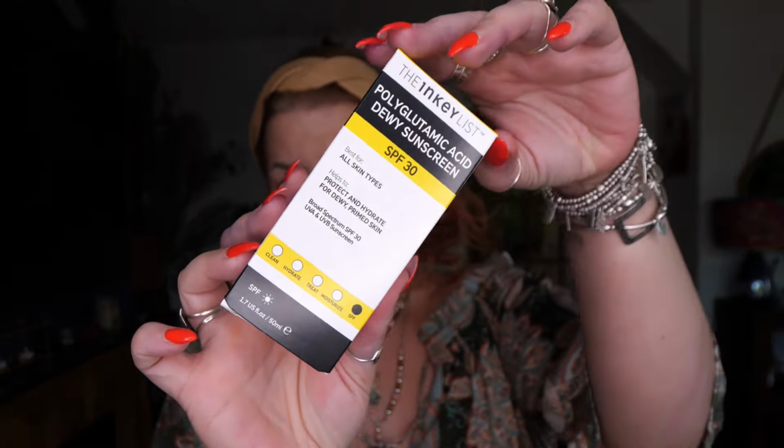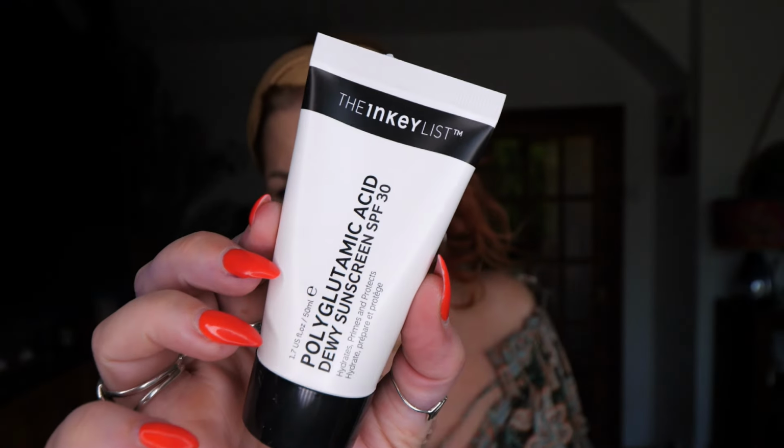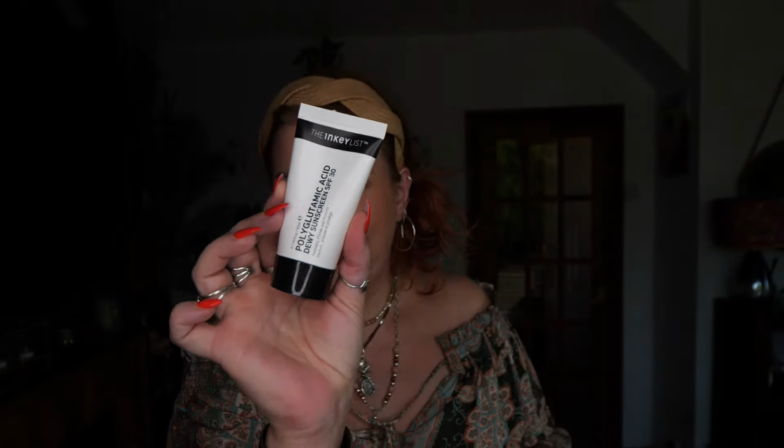Next, we've got the Inkey List. This is a polyglutamic acid dewy sunscreen, SPF 30 for all skin types. Protect and hydrate for dewy primed skin. And there's 50 mils here. I've already got this one. I have yet to use it. It's in my little pile of skincare to use. I can't remember what beauty box I received it in, but it sounds really nice. It's just a shame it's not 50, but that's fine.